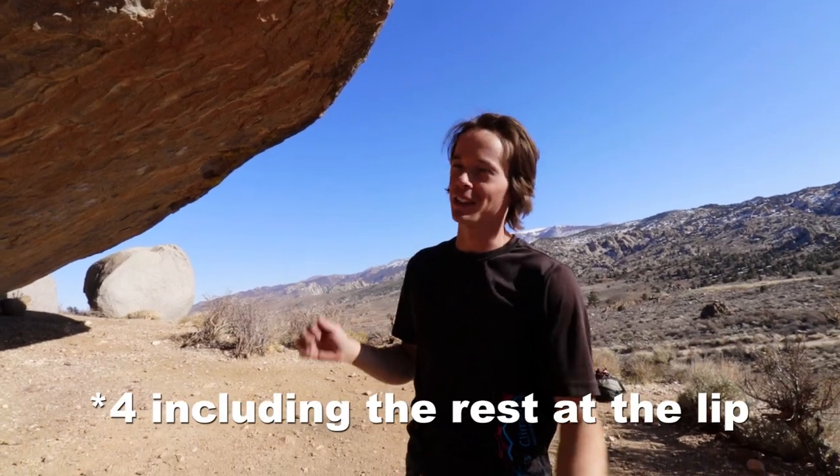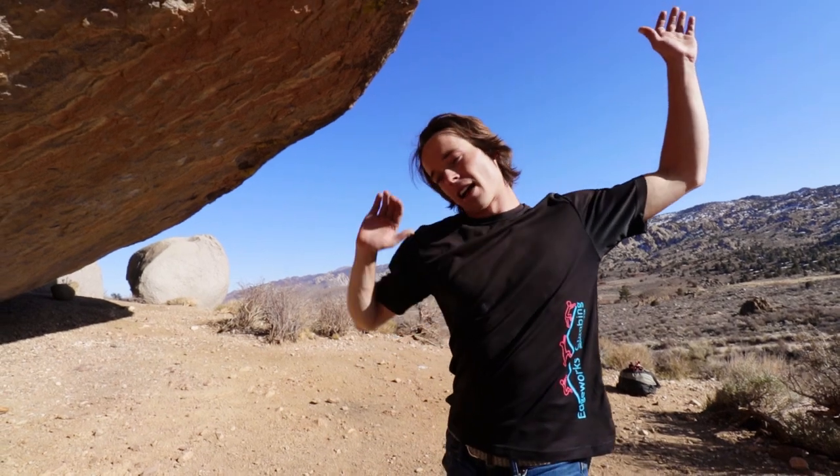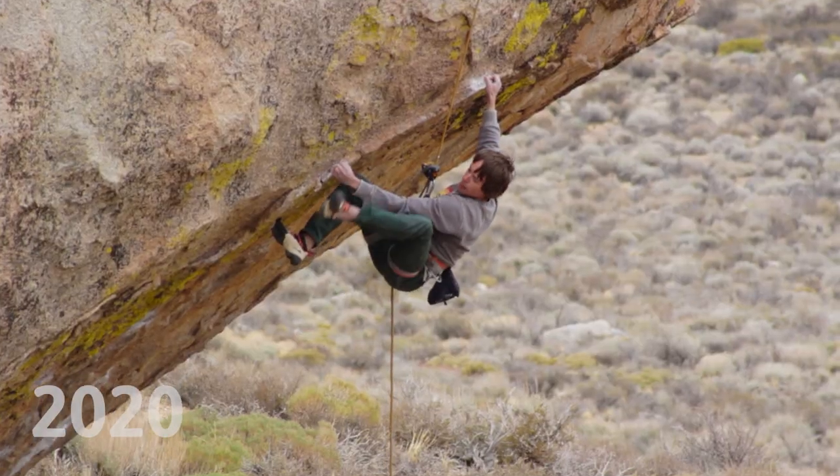We used 3 left heel hooks on this thing. Another big left heel hook, and you have to rock up, and I can't lock off here. I gotta lock off here, which is way harder. I couldn't do it on a rope the first few times I tried it.